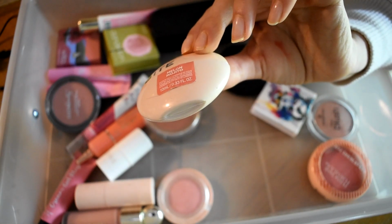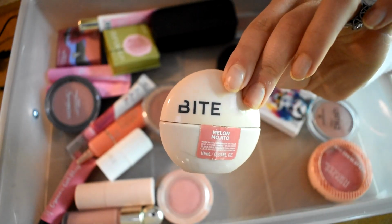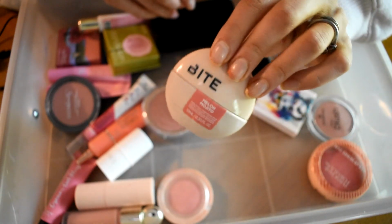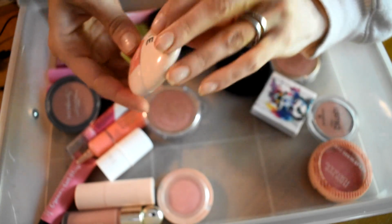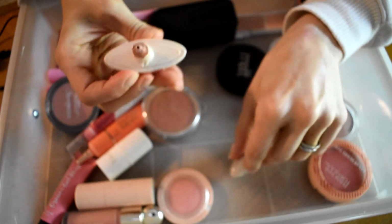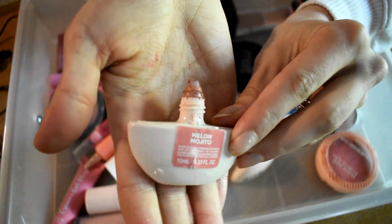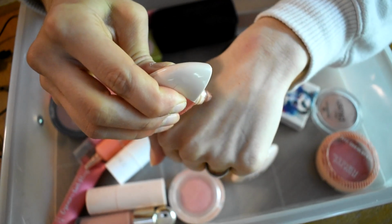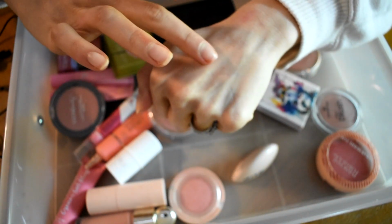This was in the shade Melon Mojito and is their Daycation Whipped Blush. Unfortunately, Bite Beauty is no longer a brand, so I cannot repurchase, which kind of stinks because I really did enjoy this blush. I know it had mixed reviews, especially with the little weird applicator, but the color of this was just perfect for the summer.